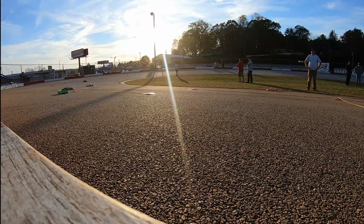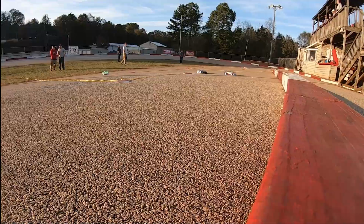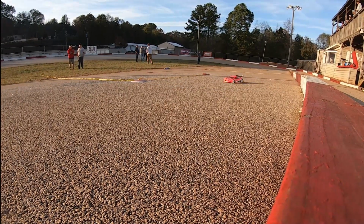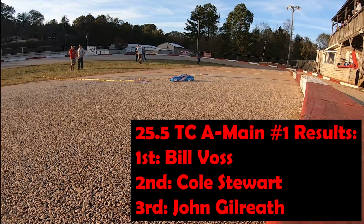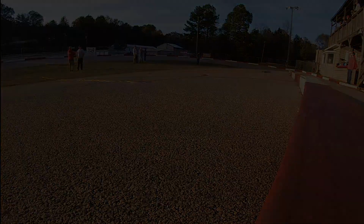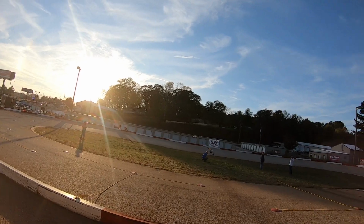Or at least it's Robert. Followed by John Gilreath in second place, followed by Cole Stewart in third place, followed by Purple Panda in fourth place. Okay, 3.5 to go. Bill Voss showing the way right now in 24.602. John Gilreath in second, 2.5 seconds back.